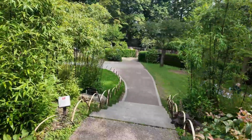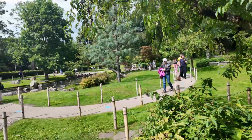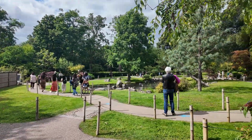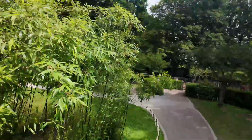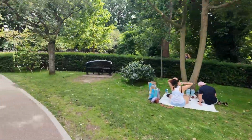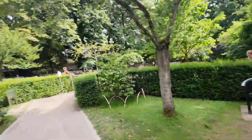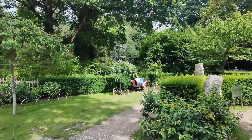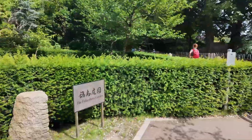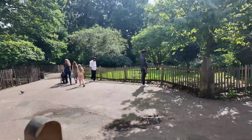So I'm going to come out of here now. But it's just such a beautiful place. I'm sure it's always busy and that doesn't create the atmosphere that they hoped to create. Everyone uses it as a photo op, which is understandable. But there are these lovely little secluded places where people can sit and read a book and just relax.